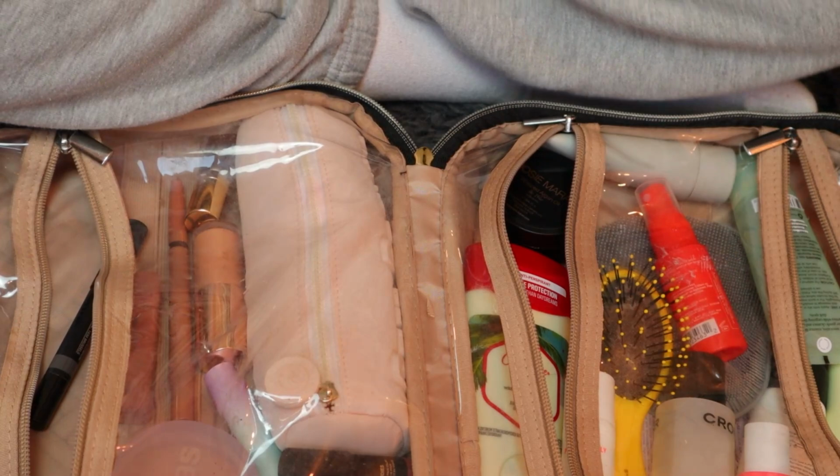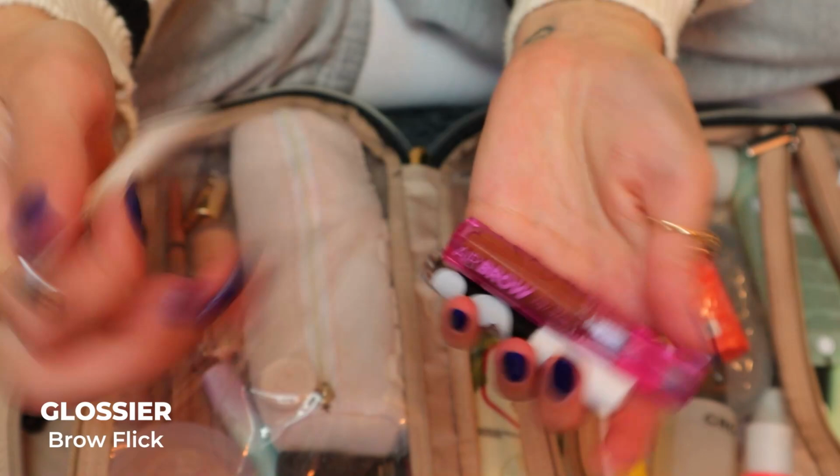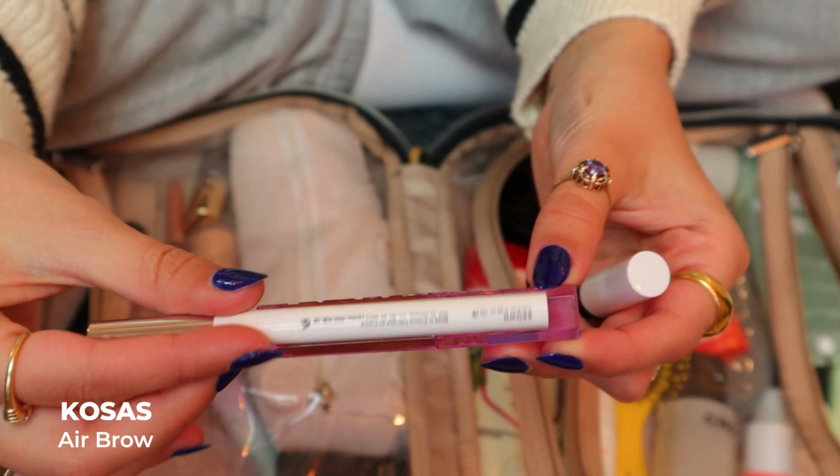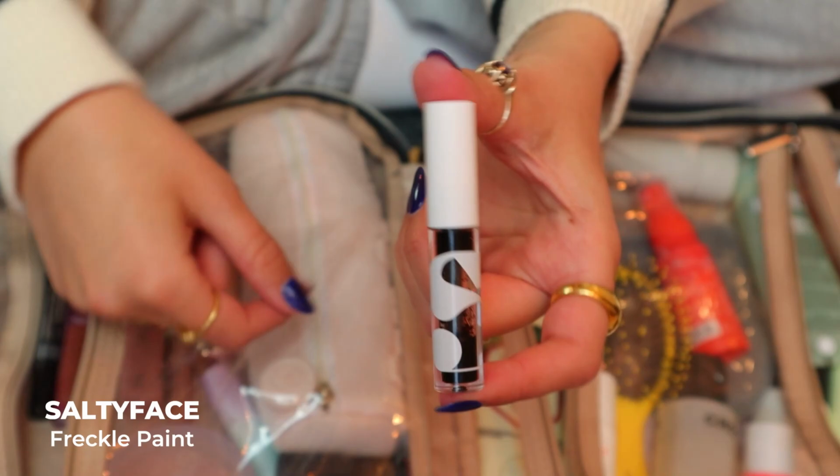And then really to round out my look, I haven't picked out my lip products yet, so we'll have to think about that towards the end, but I'm bringing the Glossier Brow Flick and the Kosas Airbrow as my brow products because these are my absolute favorite and I don't have minis of brows. I mean, they're basically already mini products. And of course, a faux freckle maker because, you know, I just have to have my freckles no matter what. And that is literally all I'm bringing in terms of makeup outside of packing my lip products.